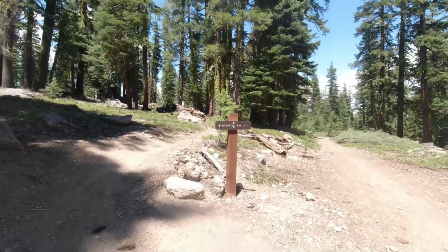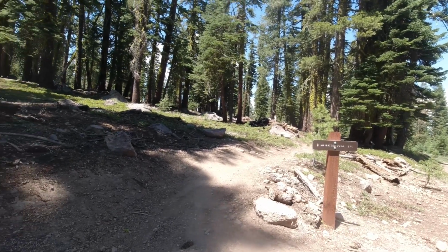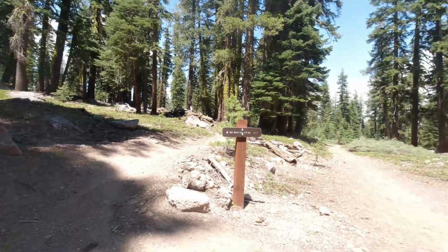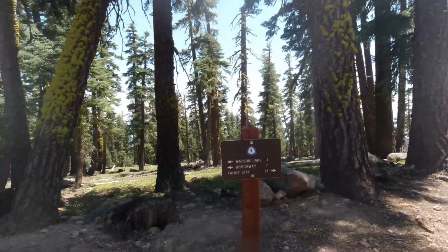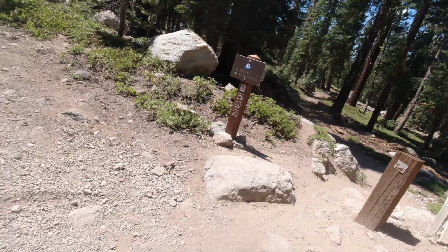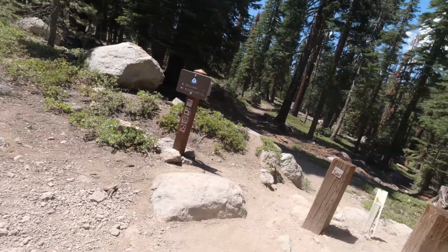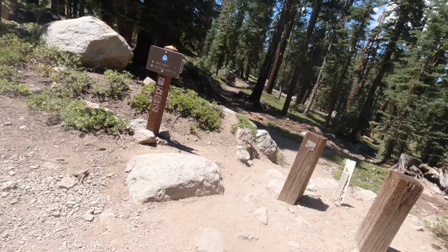Well, we've reached the trail junction, Mount Watson. Peak is 1.5 miles that way, if you feel like peak bagging. The Tahoe Rim Trail is this way, and according to this sign, Watson Lake is 1 mile away. Well, Watson Lake is just around the bend here, and the trail for tomorrow towards Brockaway Summit is right here.